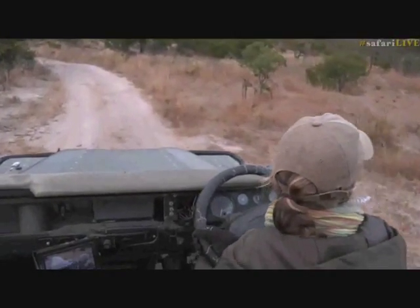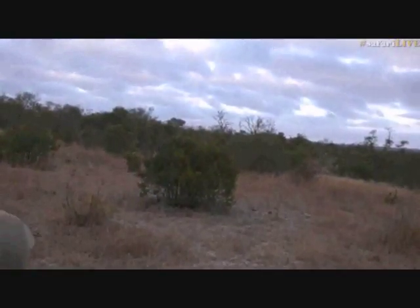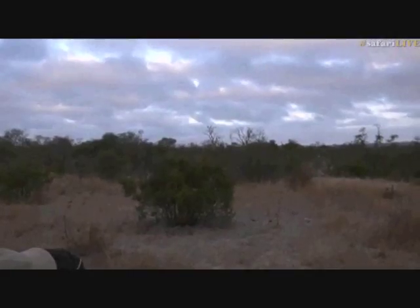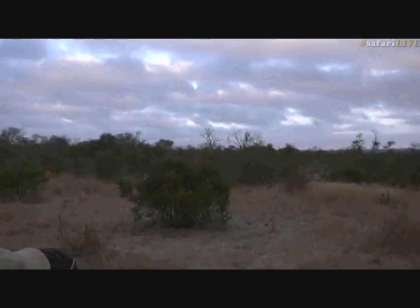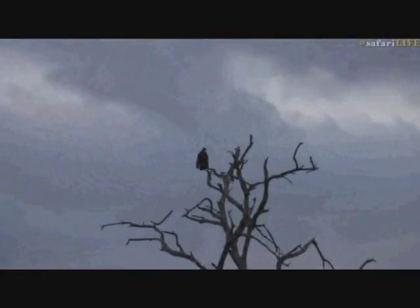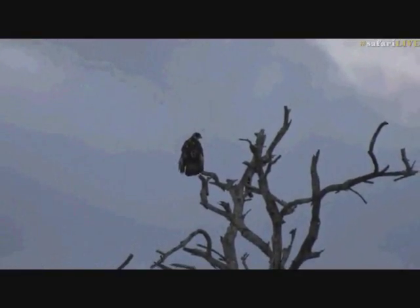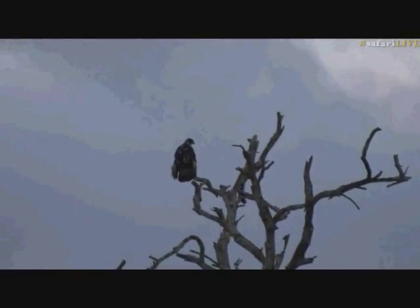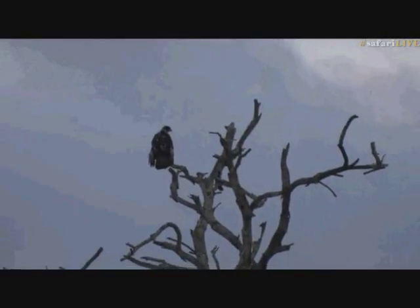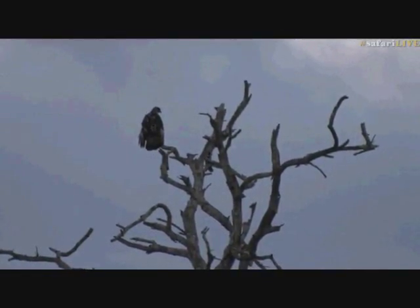What is that big bird up there? Let's see what you are. Oh, it's a hawk eagle. An African hawk eagle looking very wet and unhappy with life. Hello.